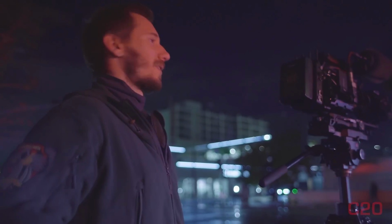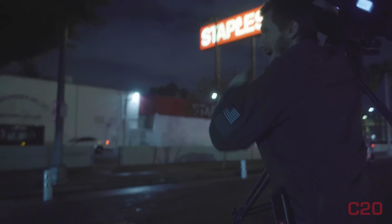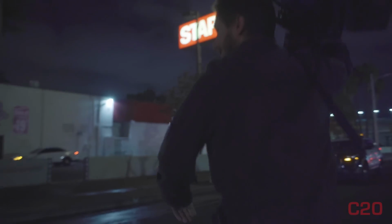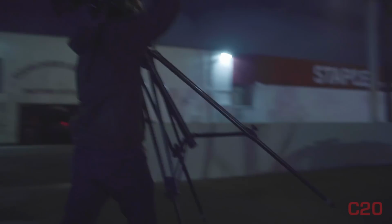All right, let's get a shot of that hydrant. We're out of here. He's ramping it up. What the what? He's ramping it up.